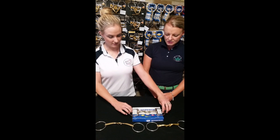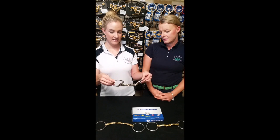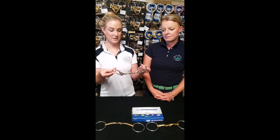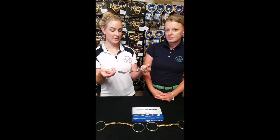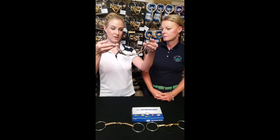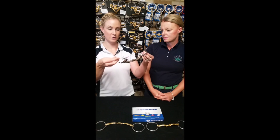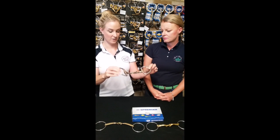So the first one that I'll show you is the Springer Dynamic RS Egg Butt. This one is fantastic for horses who are a bit sensitive or inconsistent in the contact and don't like taking the contact forward. As you can see, it's quite ergonomically curved, so it lies really perfectly in the mouth, and it has a lozenge angled at 45 degrees forward. So this encourages the horse to take the bit forward.